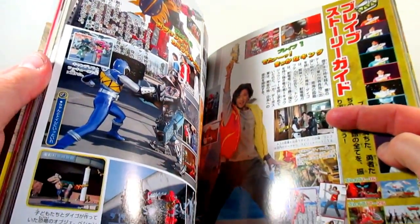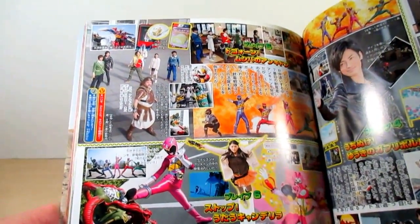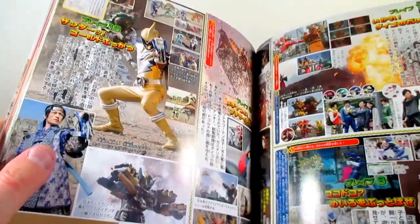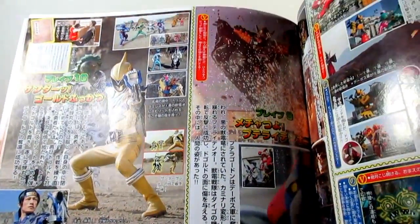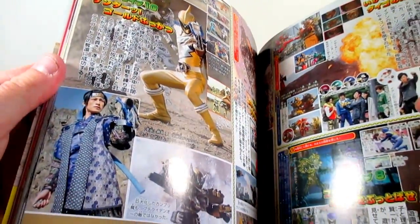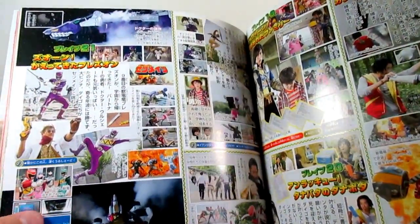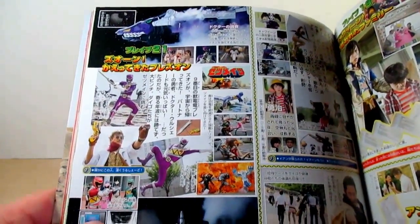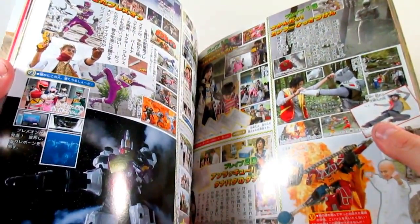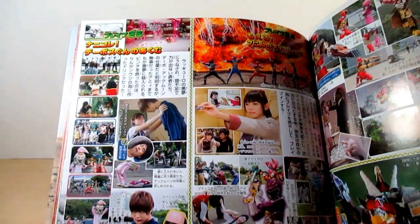So we'll go ahead and skip to page 47, and then pretty much here is Brave 5 and 6, and then page 49. Here is Brave 9 and 10. So showing off Kyoryuger's debut here. So page 55. Here we go. We're seeing images from Brave 21, Plezo's debut. So next page, page 57, pretty much scenes from Brave 24 and 25.